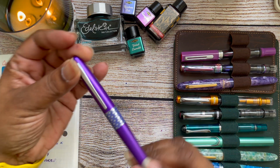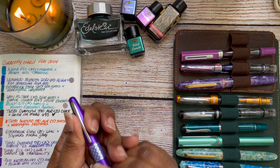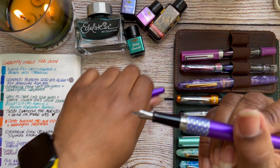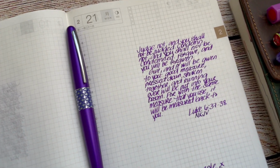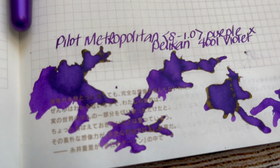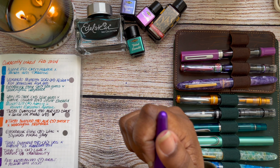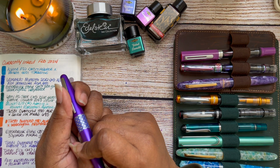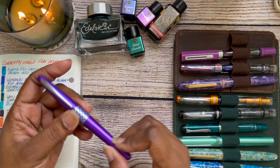Next is another throwback pen, Pilot Metropolitan, and it's currently inked with Pelikan 4001 Violet. And this one's got a 1.0 stub nib. At some point toward the end of last year, I realized, even though I haven't spent much on any Pilot pens, their nibs are really good. I like a Pilot nib. I don't think I have had any suspect experiences with a Pilot nib. They've all been good, just right out of the box, or out of the plastic box, whatever it may be. They're all good. So this was good.